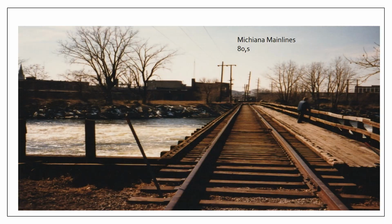Here's another view of the bridge here now in more modern times. The railing, which you will see in some of the other shots, was gone here. Only a railing on the right or the north side.